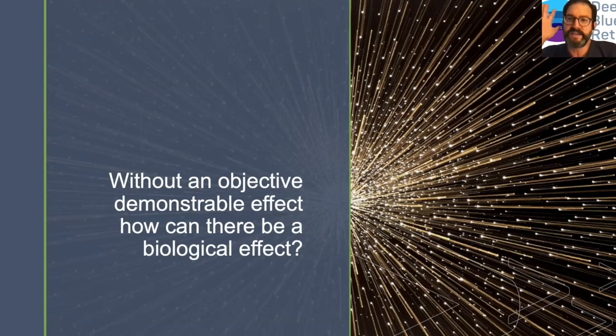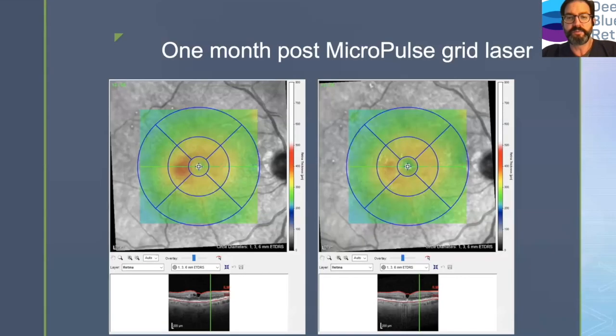And my brain said, well, this doesn't make any sense. The question that I asked was, how could there be a biological effect in the absence of an objective, demonstrable effect that you can at least see on imaging or some form of finding? And it led me to just kind of wonder, should I bring sage around the patient? I want to make sure that something happens. If something happens, I believe that there's an effect. So with some of my first patients, I started realizing that there was something happening.